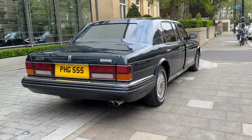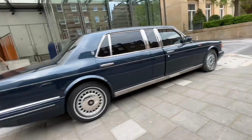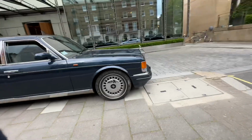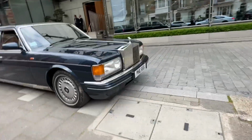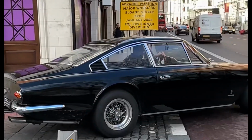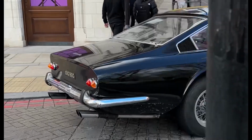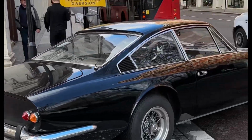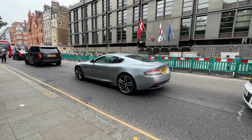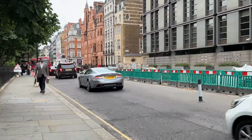Quite by chance, I seem to be giving you loads of bespoke Rolls-Royces on this channel. This one is a Silver Spur by Park Ward. Extended wheelbase late model, as you can tell by the bumpers and the wing mirrors. From a Ferrari 250 GT to an Aston Martin DB9.